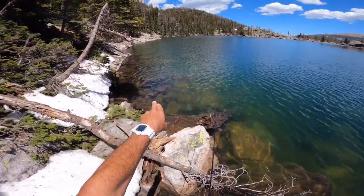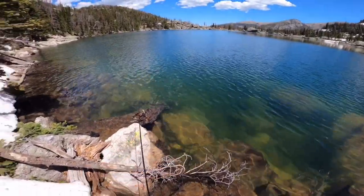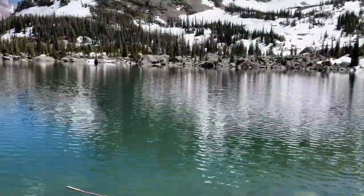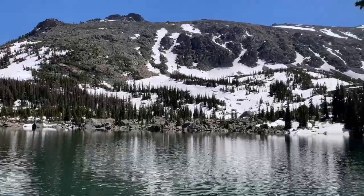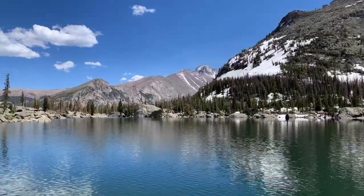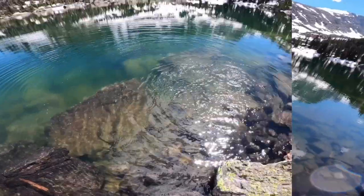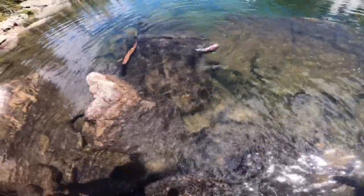probably about 7 feet, maybe total, 8 feet. Taking the occasional cast out in the darker blue. That's where the fish are cruising. Finally, we got our Yellowstone cutthroat. Oh, and it's a beauty.